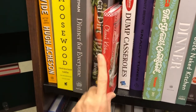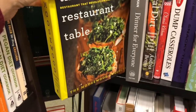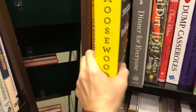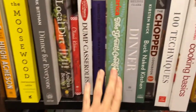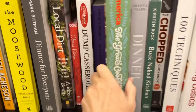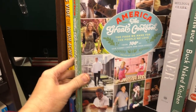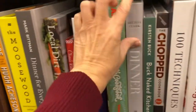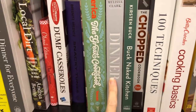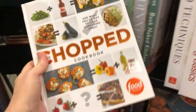All right, we've got tiny, small card covers. Again, Moosewood is a restaurant, and so this is very nicely designed, feels good, a very thick cover. These really big ones, this America the Great Cookbook, I'm not even sure who that's from, but that's very well designed. You've got embossed titles and letters and authors here. The Chopped Cookbook is actually a little more basic than some of these others.